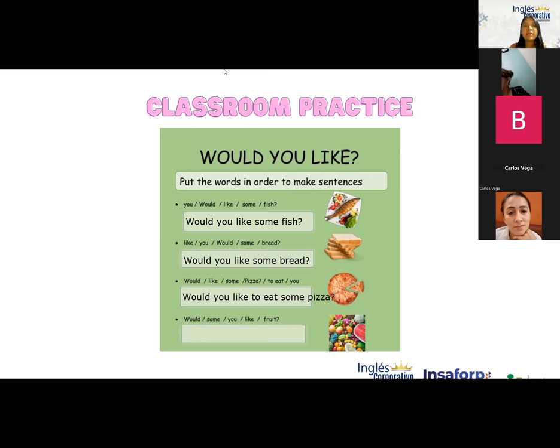What about number four, the last one? Would you like some fruit? Yes. Would you like some fruit? Very good. Okay. Excellent. Any question, any doubt, preguntas, dudas? Okay. What's the meaning, bread, teacher? Oh, bread. Bread means pan. Bread, like this bread. No es rodaja, es pan.